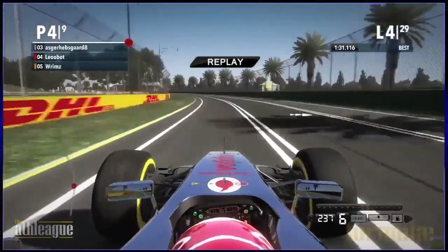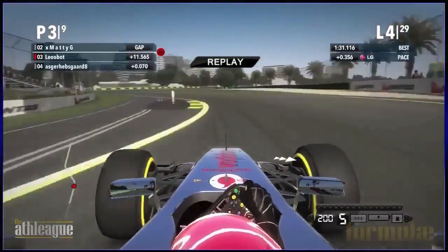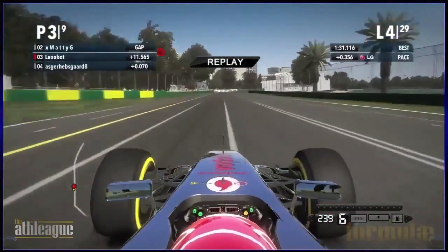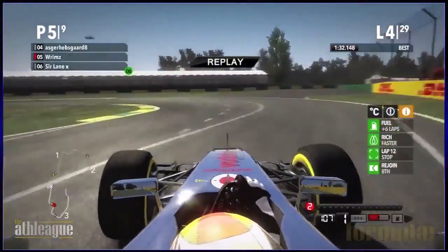We've got a replay of Leo overtaking the Marusha, the Danish driver. Looked like is it Asger had the overtake on the inside, and he wasn't able to get in front of the McLaren before the end of the straight. Nope. And we have another replay here of Wrimzy. Not sure what's going to happen here. We'll have to stay on board and wait and see.